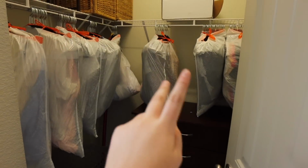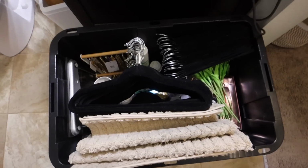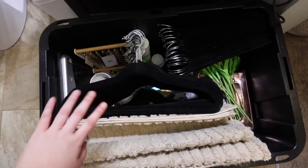Hello, good morning. A little update for you guys. Last night, I put all of my hanging clothes in these trash bags. I have two down here. I just felt like it was getting heavy, even though these clothes are normally on this rack. I don't know why. This is for my bathroom stuff. It probably won't stay like that. I'll probably take the hangers out and put some more stuff in here.